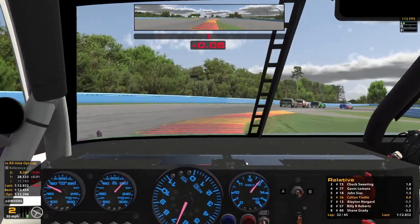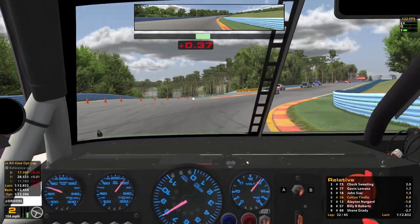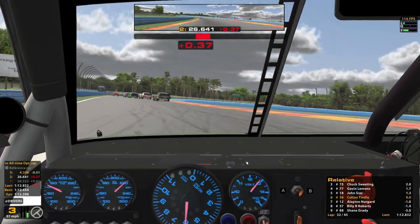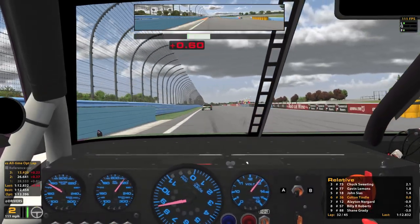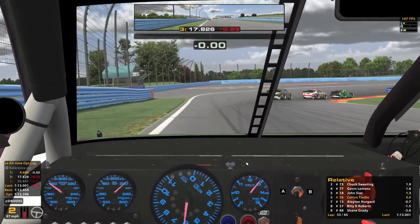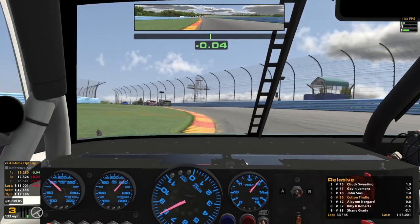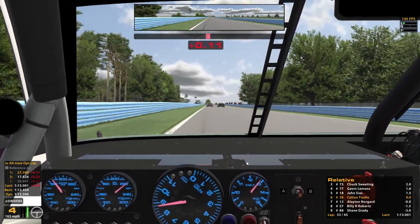You can see the whole field up there getting kind of scrunched. I'm going to go off track almost. That was terrible. Pushing too hard. Trying to find the line of how I want to run with these better tires. I want to push a little bit, but I can't push too hard. That's the issue I'm facing right now. Keep going a little bit too fast.